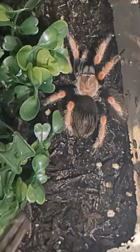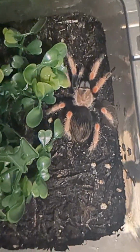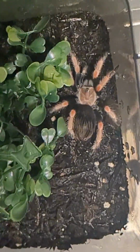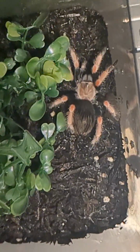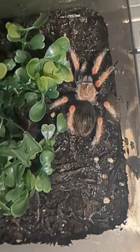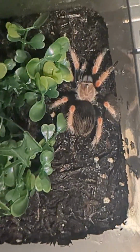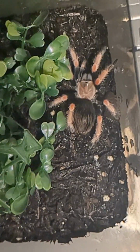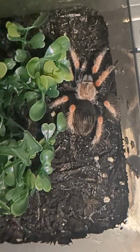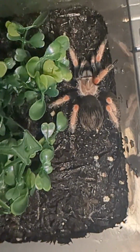This species is called Brachypelma boehmei, also known as the Mexican fireleg tarantula. Yeah, they get really big. This species of spider gets really big and lives very long. They can live over 30 years. Yes, this is a hair kicker.